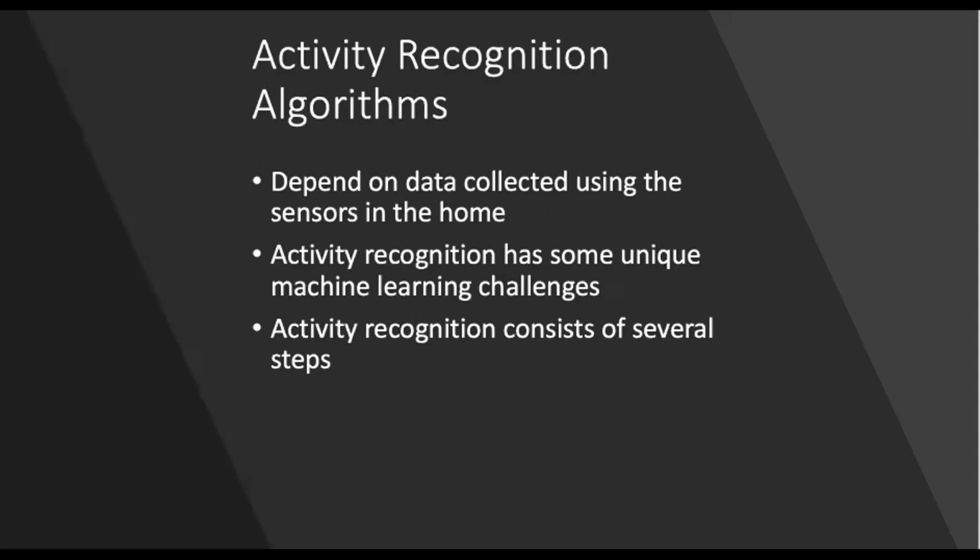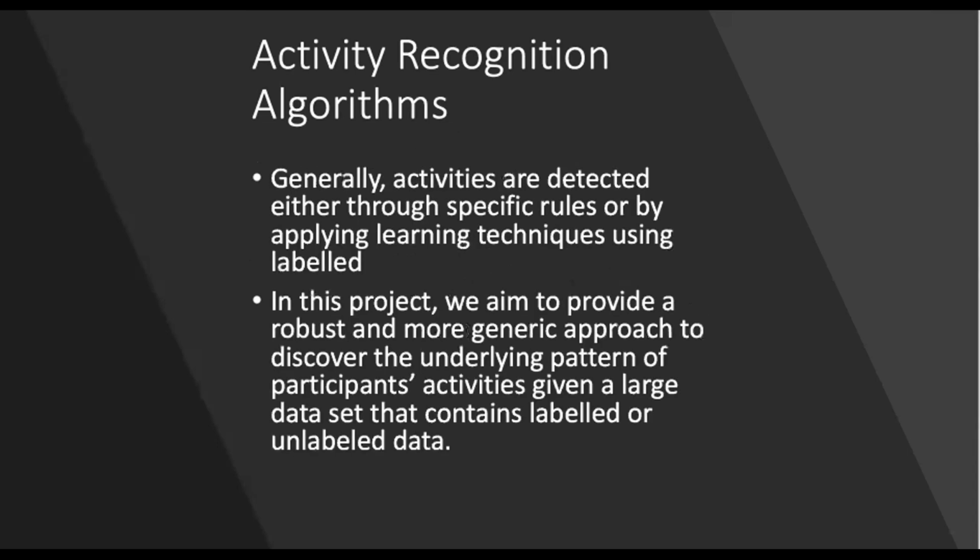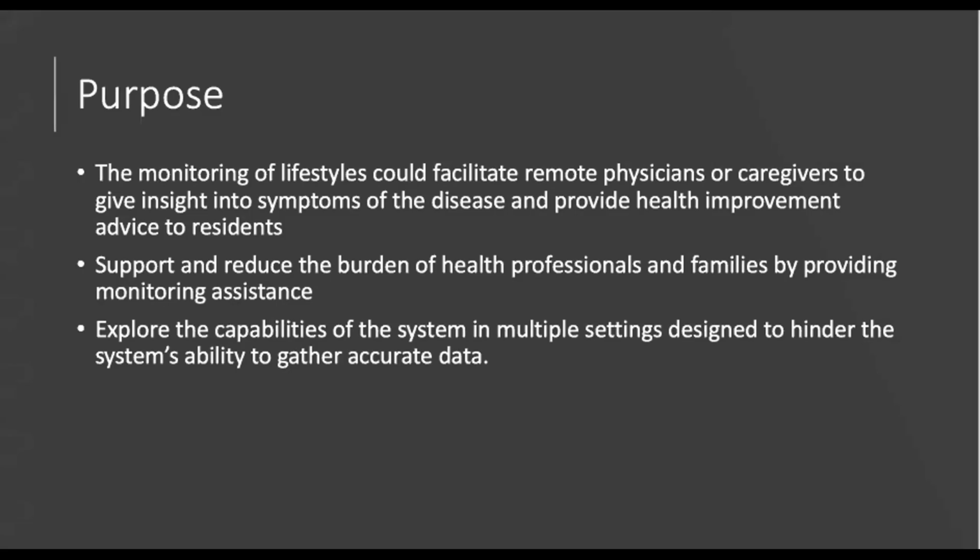Activity recognition algorithms depend on data collected using the sensors in the home: daily activities such as entering or exiting the building, walking or sleeping routine, and moving in the kitchen and corridors. Activity recognition consists of several steps, starting with the raw sensor data. Generally, activities are detected either through specific rules or by applying machine learning algorithms. Data is not available for the uncontrolled real environment. However, in this project, we aim to provide a robust and more generic approach to discover the underlying patterns of the participants' activities given a larger dataset that contains labeled or unlabeled data.